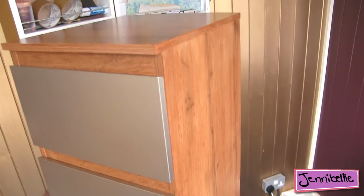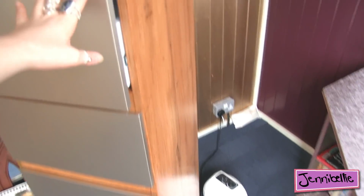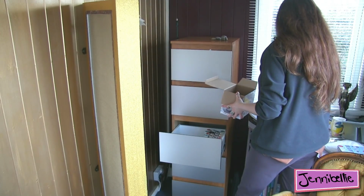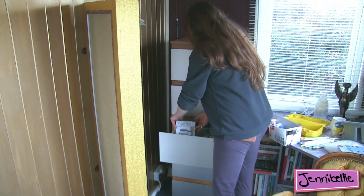I also added in this unit that I already had. I just painted the front drawers to kind of tie it in with the rest of the room. That now houses the rest of my art supplies to keep all of my supplies down the one end of the room where the desk is.